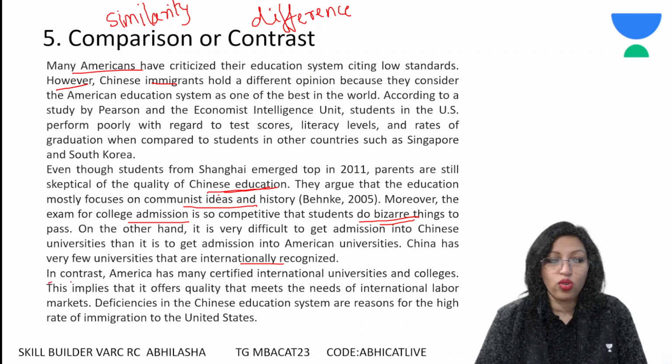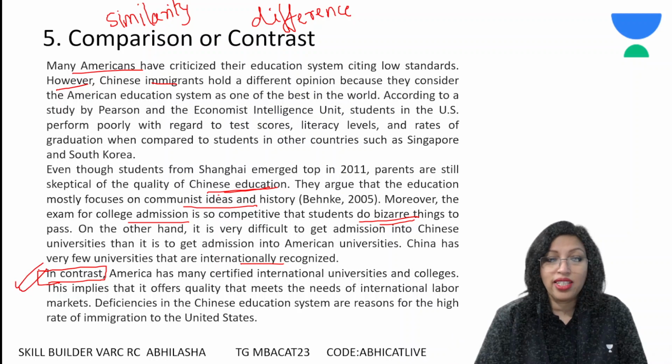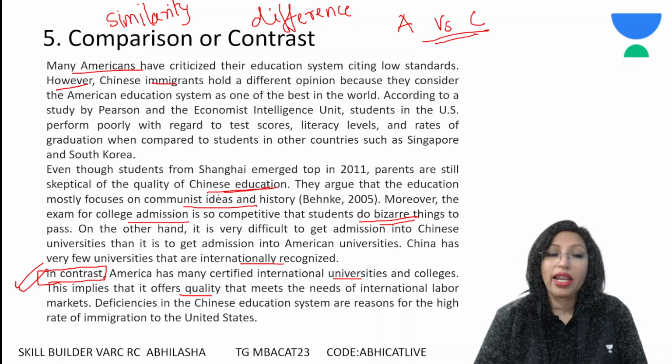In contrast, oh, see, beautiful. So they have given you a contrast. So we know that this is a contrasting passage. They have many international universities, colleges. They have quality. Okay. So see the difference now. So we are talking of the American system versus the Chinese system. So comparison or contrast.